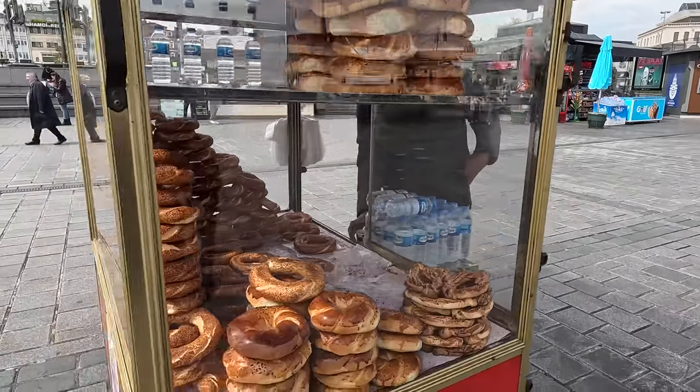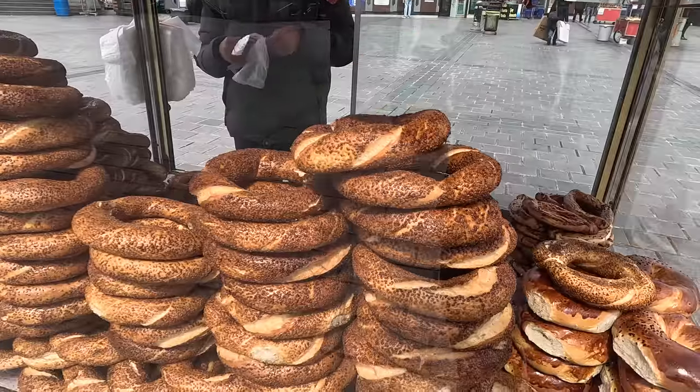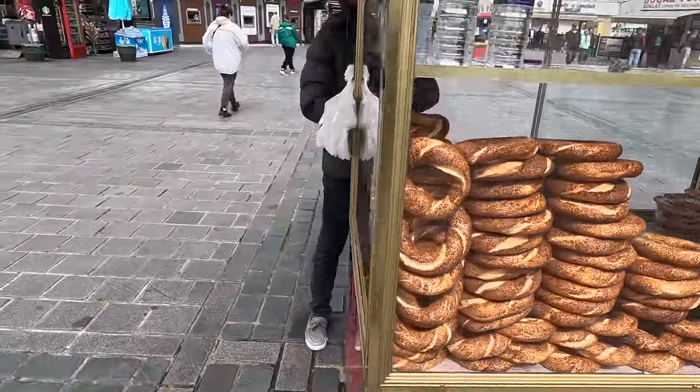So we are getting one simit. This basically has sesame outside, and it's a circle-shaped pastry. Very, very famous in Turkey in general. They eat this any time of the day.